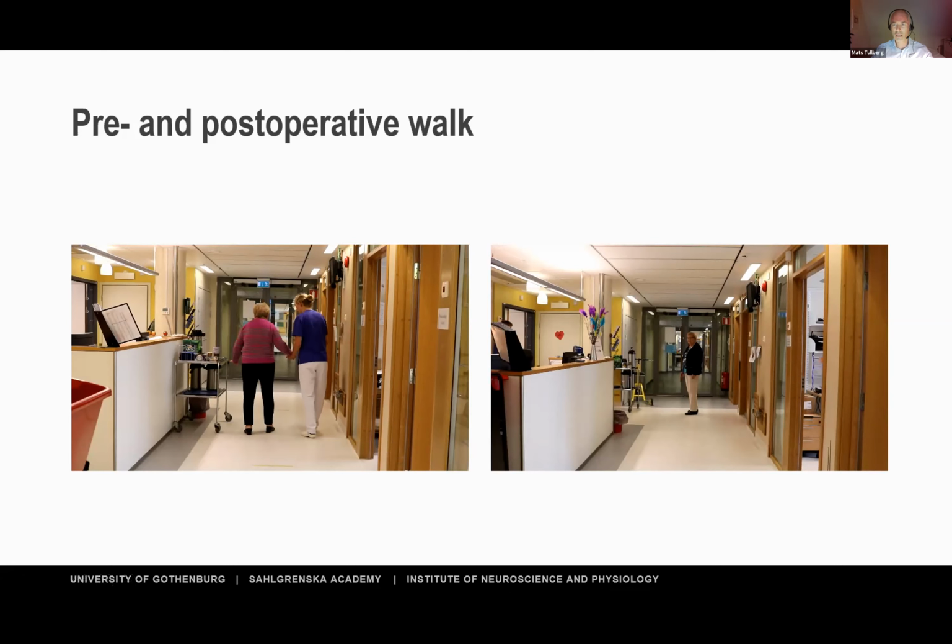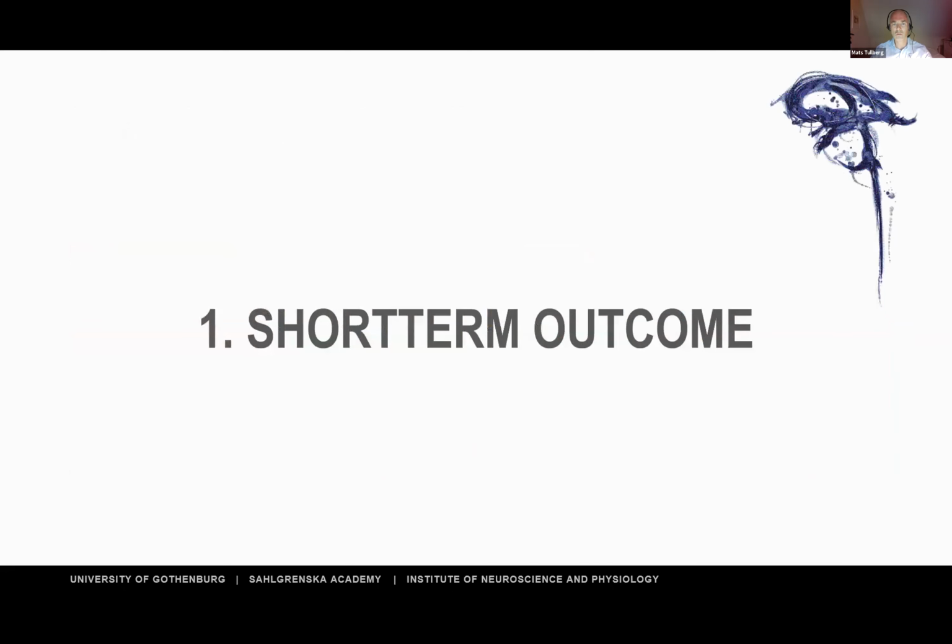But I would like to show you some data and reports telling us a little bit more about the outcome. And I will focus on 3 parts. First, the short-term outcome. I will then later talk a little bit about the long-term outcome, which is also important. And in the first 2 parts, I will focus on clinical symptoms. The third part will just briefly mention quality of life, which is not unimportant at all, really.